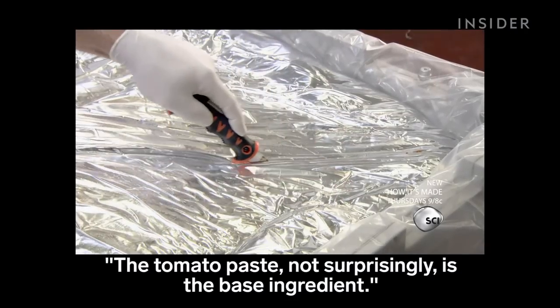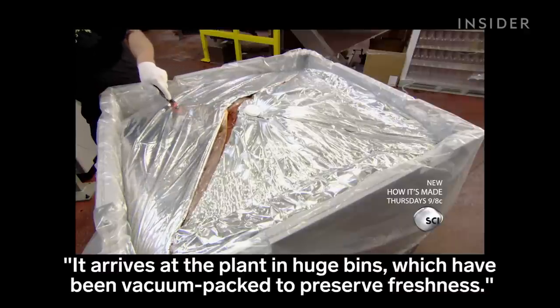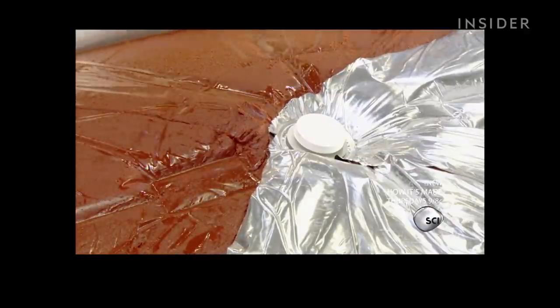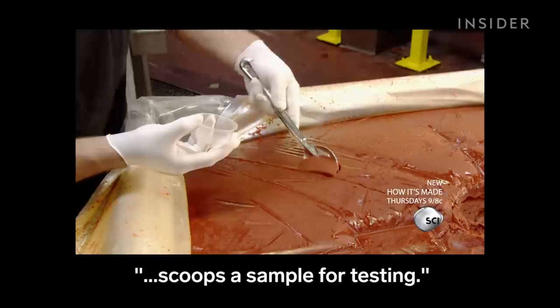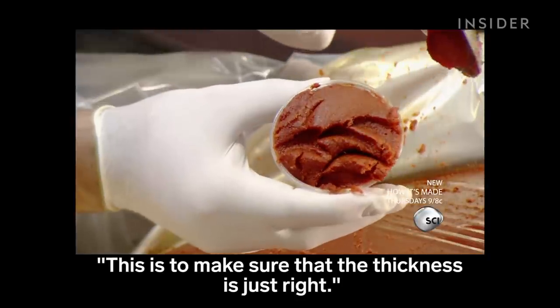The tomato paste, not surprisingly, is the base ingredient. It arrives at the plant in huge bins, which have been vacuum-packed to preserve freshness. After unsealing each bin, the factory's quality control technician scoops a sample for testing. This is to make sure that the thickness is just right.